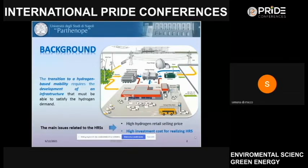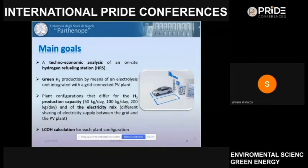So, starting from this background, in this study we have proposed a techno-economic analysis for an on-site hydrogen refueling station in which green hydrogen is produced on-site by means of an electrolysis unit integrated with a grid-connected PV plant. For this station, we analyze different plant configurations that differ in terms of hydrogen production capacity. We consider three different capacities: the first, a plant which produces about 50 kilograms per day of hydrogen; a second, which produces 100 kilograms per day; and the last, which produces 200 kilograms per day.